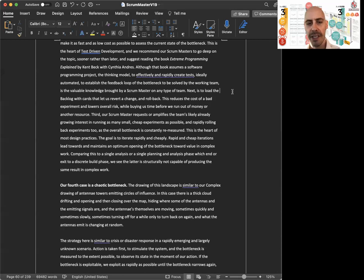Comparing this to a single analysis or a single planning and analysis phase, which ends in a discrete build phase, we see the latter, the waterfall model, is structurally not capable of producing the same result in complex work. So if your software team is relatively slow, for example, it's not competitive compared to your competitors. There are companies in other areas of the world or across the street that are releasing faster and earning more customers. They're winning market share. So that's your problem.